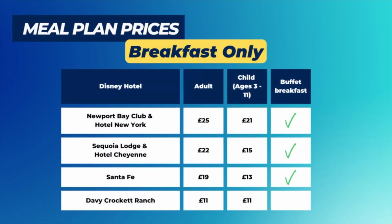Moving on to the big question: are meal plans worth it? Let's start with the breakfast only meal plan. The cost varies depending on the star rating of the hotel. So for the 4-star hotels, Disney Hotel New York, the Art of Marvel, and Newport Bay Club, the cost for an adult is £25, and for a child aged between 3 to 11, that's £21.